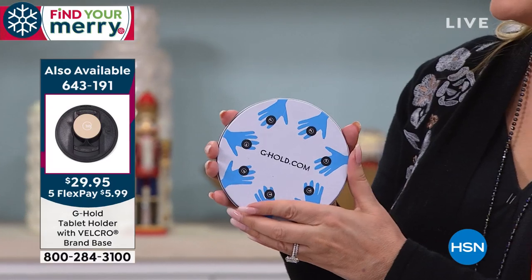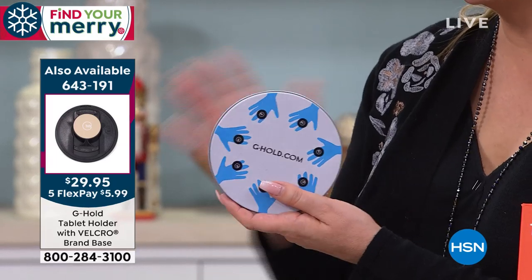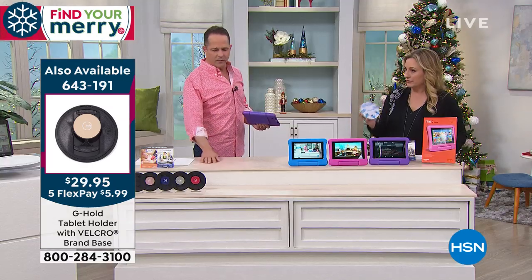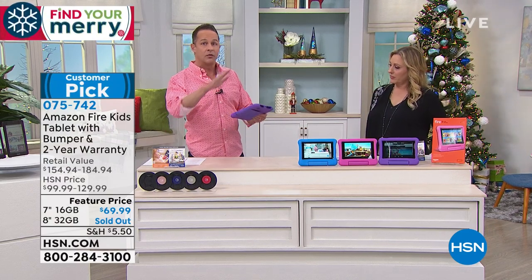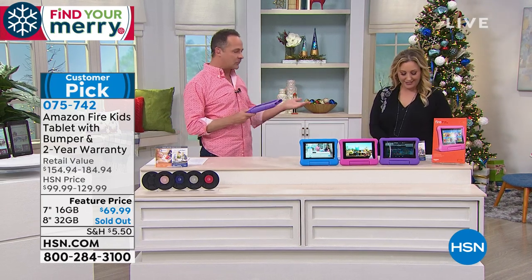And when Aaron's doing demonstrations on television, he's using the G-Hold because it has Velcro that goes to the back of the tablet and then it pops out. So then you put your hand in between. I just wanted to mention it's a great item. We have it in red, gold, navy, and rose gold. Whether you're using it for this tablet or if you know somebody who lives with their tablet all the time, fantastic stocking stuffer. I'm glad you did mention it.